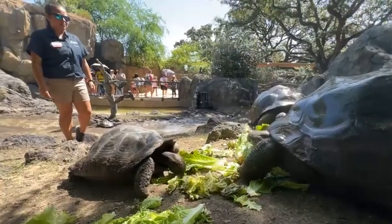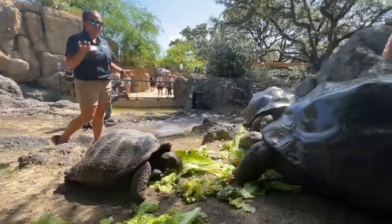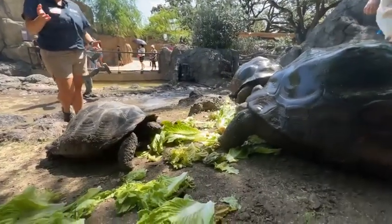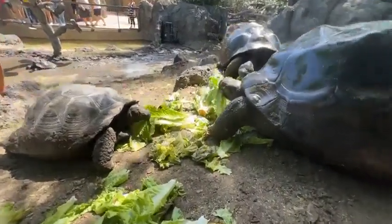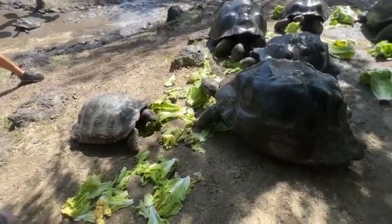The biggest tortoise we have, he weighs 257 pounds at the moment. Fully grown is average about 500 pounds, sometimes reaching up to 600 pounds. He's only 16 years old, so he has many years of growth to go.